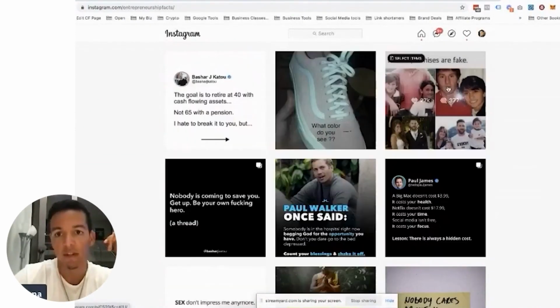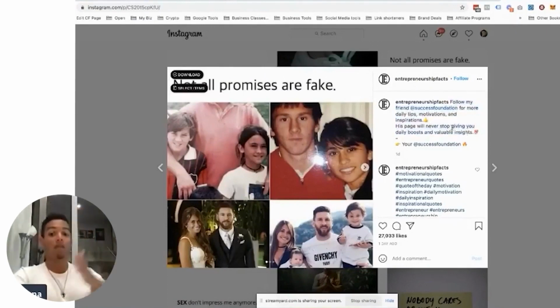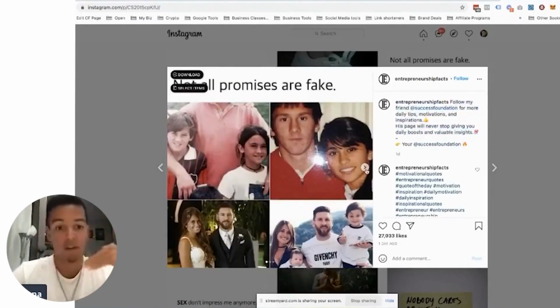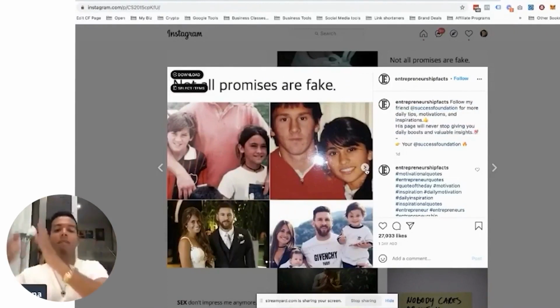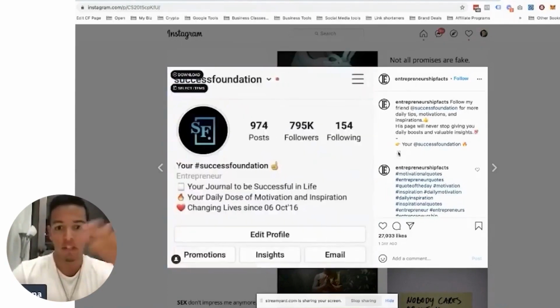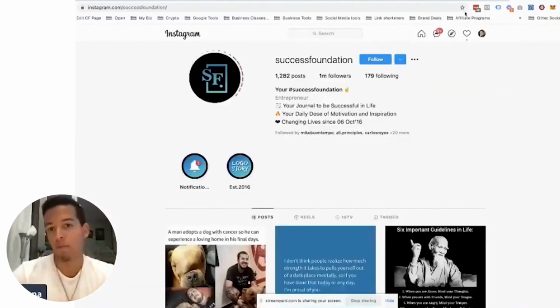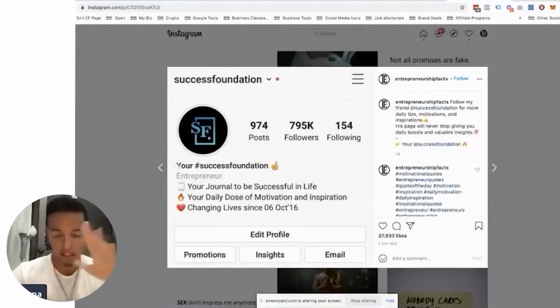But you'll see this one. Let me see. This one right here, not all promises are fake. Actually, this is perfect. If you have a relationship coaching program or a relationship page, and you're obviously selling how to have a better relationship, like Messi and his wife, this is a perfect picture to post on a page like this because it's proven to work. And then the next one, you can just have a follow X page, as you can see right here, and it pushes back to your page. But we're just talking about BPPs in this scenario.